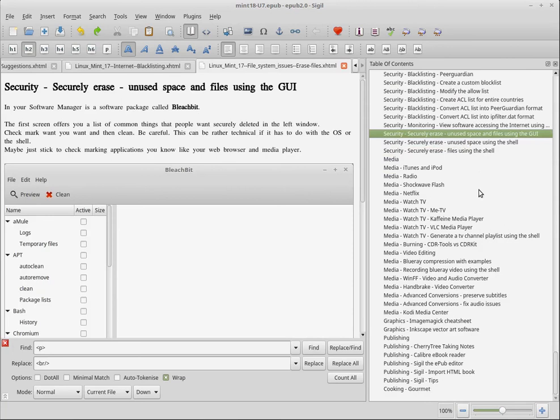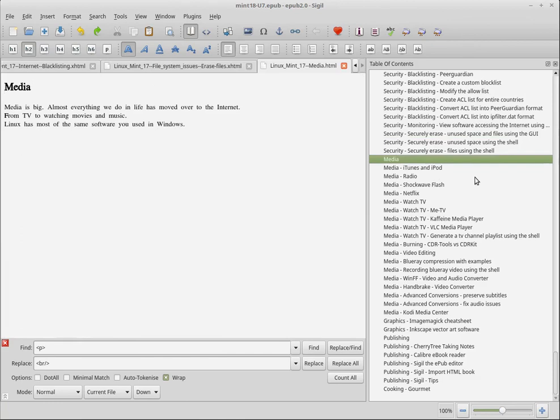Also under security, I discussed secure deletion using the GUIs and multiple apps that will securely delete using the shell. I have a media section, covers matters of comfort like iTunes, iPod, radio, Shockwave Flash, Netflix. Watching TV, I have several methods, including generating a TV list using the shell if you need to for use with VLC.